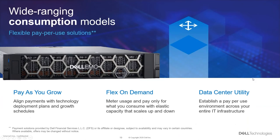Let's keep those coming. Okay, so from a pay-as-you-grow and a flexible consumption model, we have really three different options right now. Now, I will tell you right off the bat, I am not the financial guy. I'm not the sales guy. I'm the systems engineer, so I'm the technical brains behind this thing. But I can tell you based on a high-level definition of what each option means.